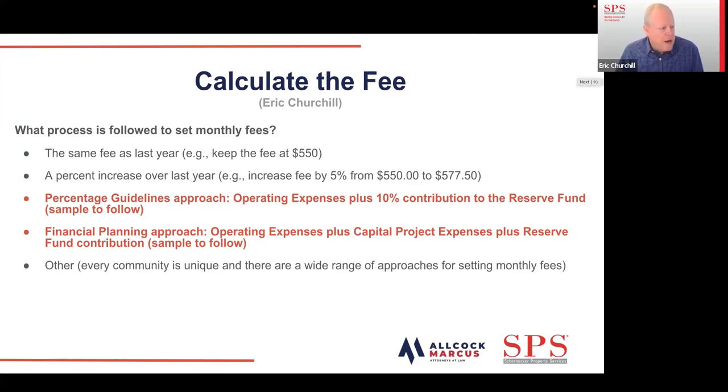So calculating the fee, this is obviously a topic for every community. What should the condominium fee be at our community? I want to start by acknowledging that every community is different, and the fee at every community will be different. The costs are different. The amenities are often different. So what we've done is we've taken just a base fee. We're going to use $550 as an example. And we're going to dissect that a little bit and talk about the different approaches to evaluating the accuracy of that fee with respect to covering all of the expenses that the community faces.